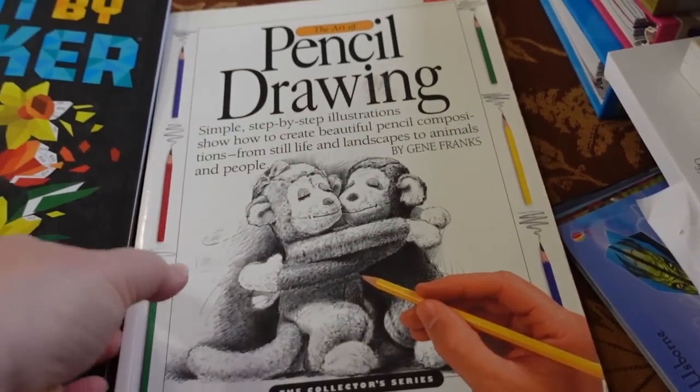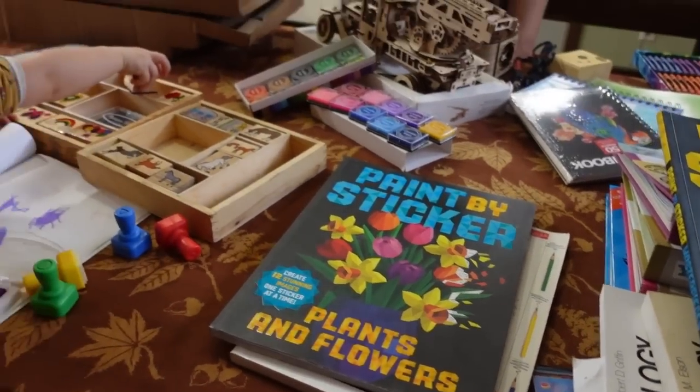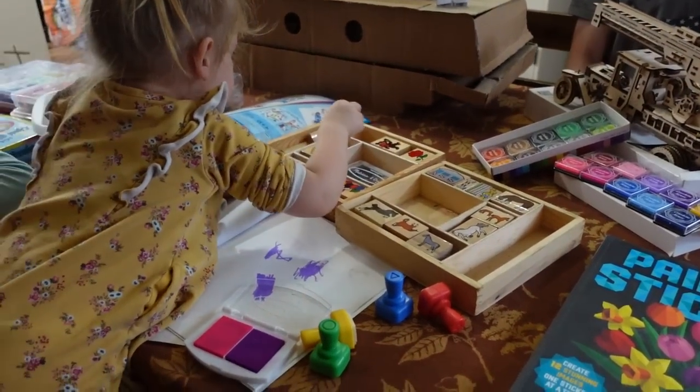And, oh, there are others too. We didn't pull the other ones out, did we? But we've had other types of the paint by sticker books as well.